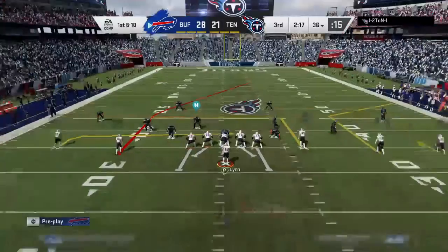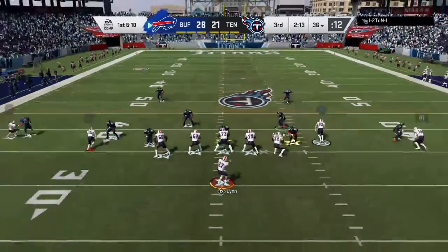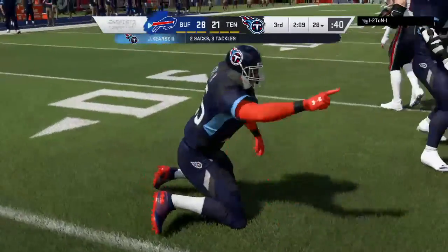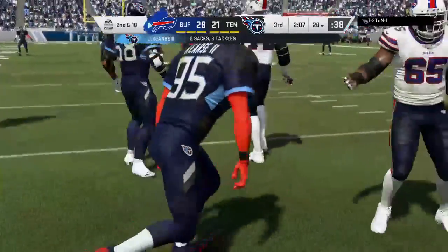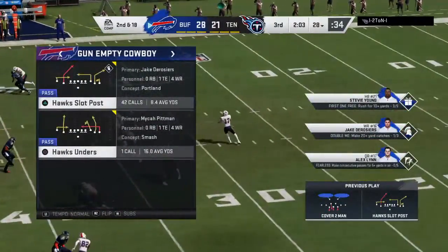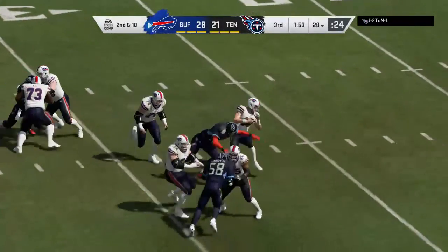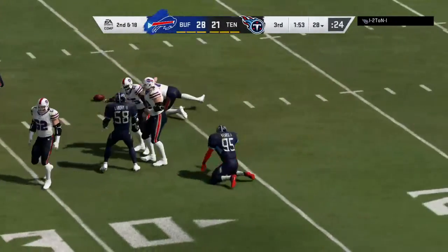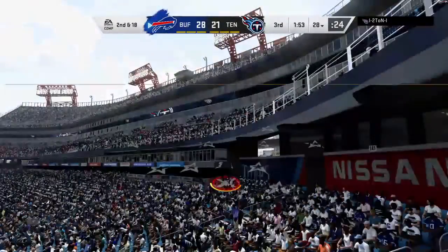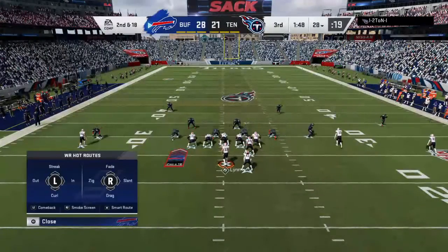So from the 36 now, 1st and 10. It's just me and you. Hey, ready? From the gun, Lynn. Nowhere to escape, and he goes down. This has been a tough one for this offensive line. It appears almost like they've been on roller skates this entire game. So that complicates things a bit here. 18 yards to go now on 2nd down.